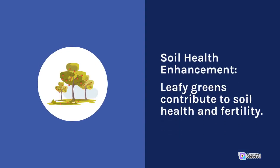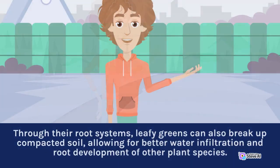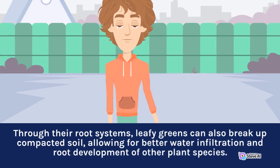Soil health enhancement. Leafy greens contribute to soil health and fertility. They help improve soil structure, increase organic matter content, and enhance nutrient cycling. Through their root systems, leafy greens can also break up compacted soil, allowing for better water infiltration and root development of other plant species.